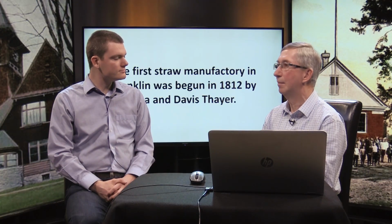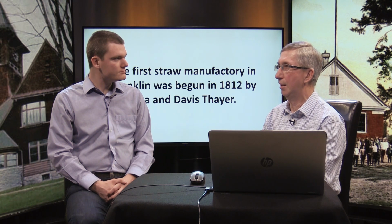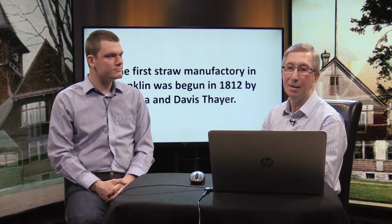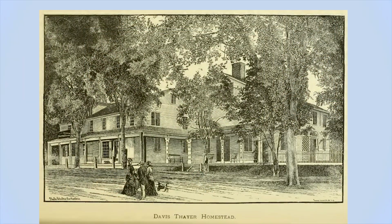Then the first straw manufactory in Franklin was begun in 1812 by Asa and Davis Thayer. Now, Asa died in 1816, so Davis Thayer took over the business. Davis Thayer had a homestead located on the corner of Union Street and West Central Street. Today that's the location of the Davis Thayer Elementary School, because the school was built on his property. That's why they named it the Davis Thayer School, but that's where the original homestead was.